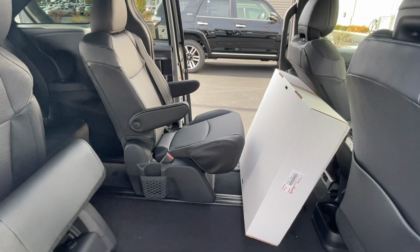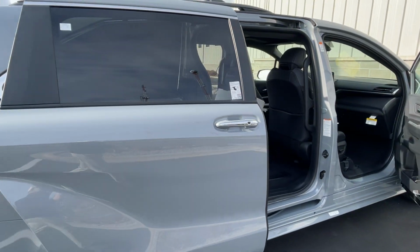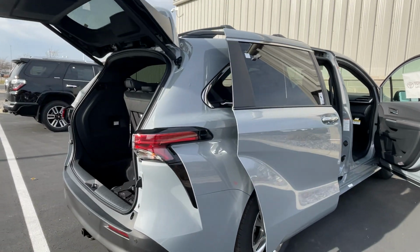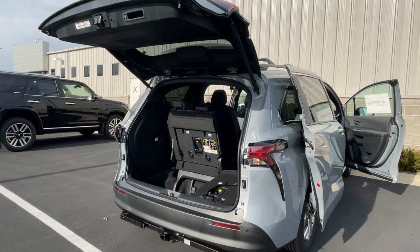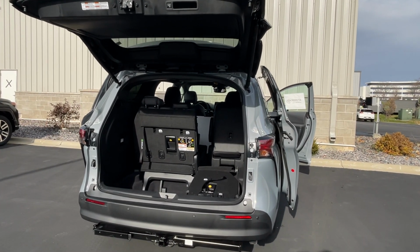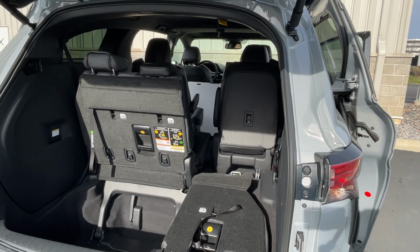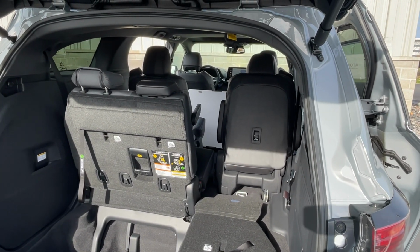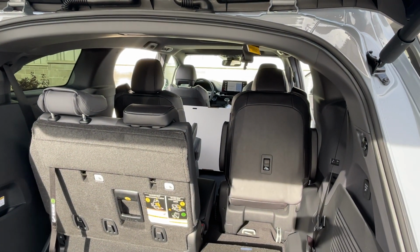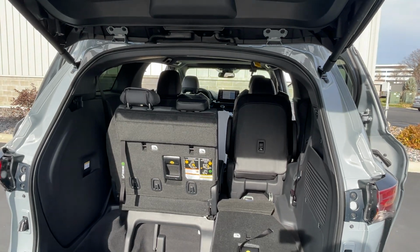About 6'1" on the bottom and about 6'2" or 6'3" at the top of the seat. And that's going to be your 2022 Sienna. This is an XLE. The distance is going to be the same regardless of the trim. And this is a Woodland edition. So you could technically drop both those seats down and have up to 6 foot 2 inches of distance. But it's not 8 feet. So if you're looking for a 4x8 sheet of plywood, that's not going to work.